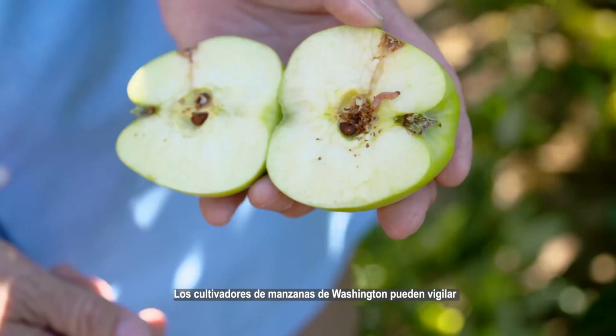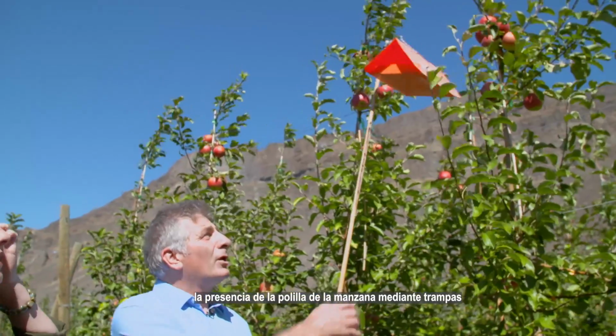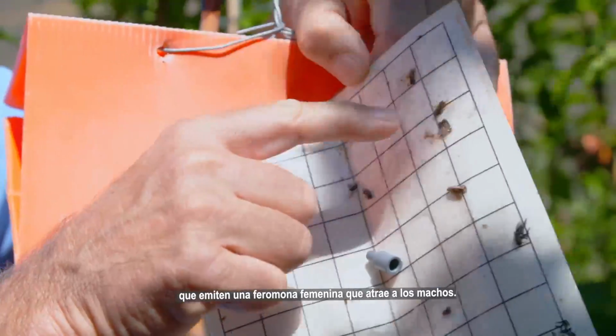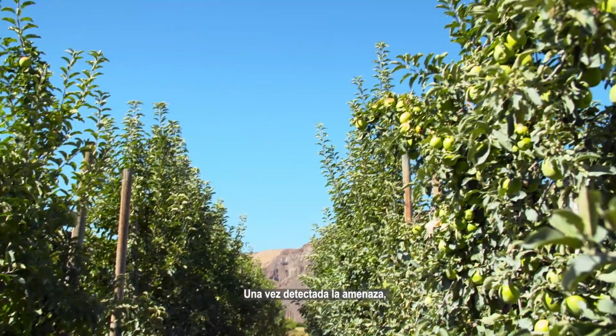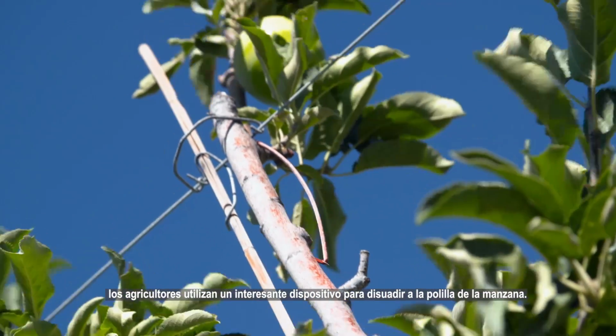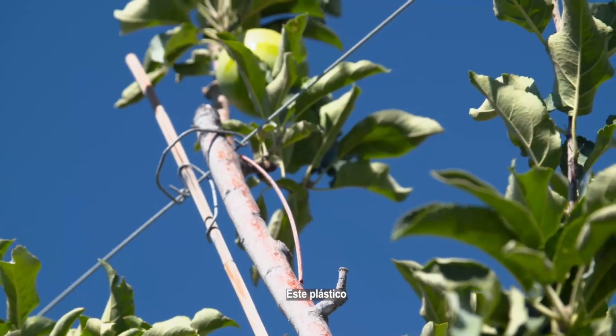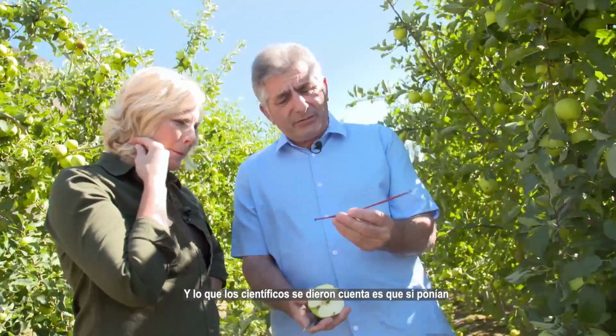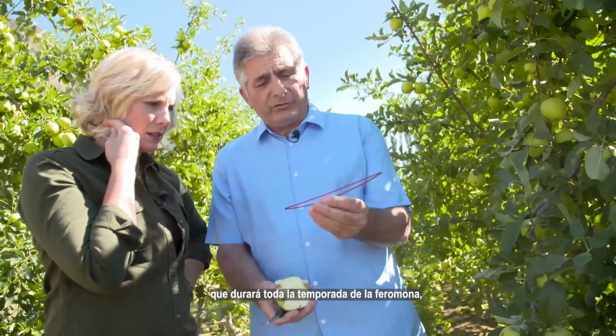Washington apple farmers can monitor the presence of codling moth by using traps that emit a female pheromone attracting the males. Once the threat is detected, rather than spraying their orchards, farmers use an interesting device to deter the codling moth. This plastic something or other contains that same pheromone that was inside that little capsule in the trap. Wow.